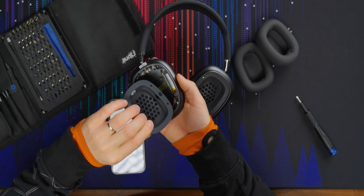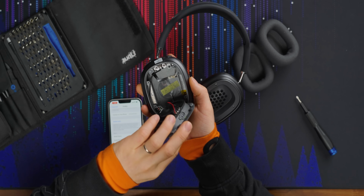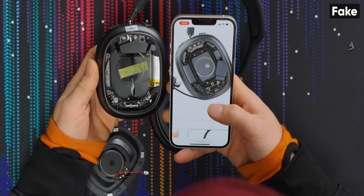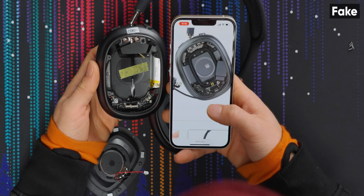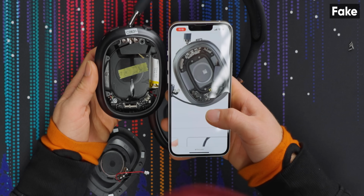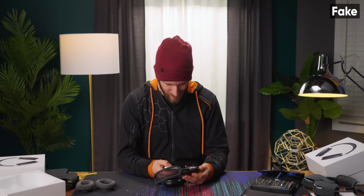Okay. Well, that was a very straightforward disassembly process. These bear no internal resemblance to real ones. I don't know what else to tell you about that other than that.